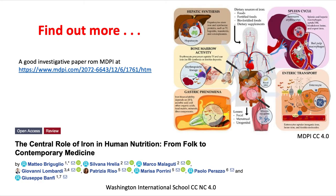And finally, find out more. So more information at the source there that goes into some of the historical looking at blood and the importance of iron in the diet.